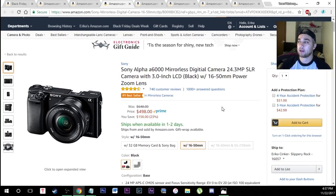So this is the Sony Alpha A6000. This is also another really good beginner camera from Sony, saving $150, so it's only $500 for this one, as well as it has that 10% discount for Black Friday, like I said. Coming with a 16-50 millimeter kit lens, which is alright. It's actually very, very small. As you can see, it's like this pancake lens.